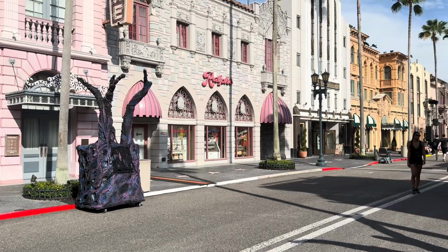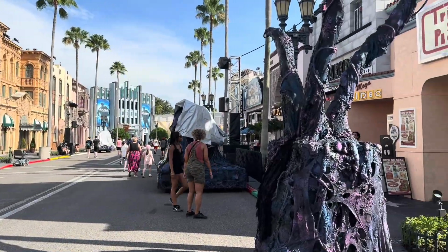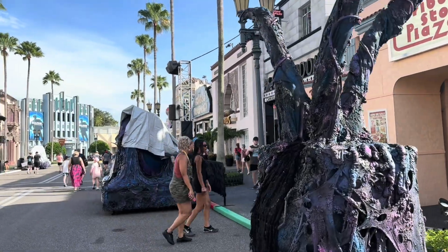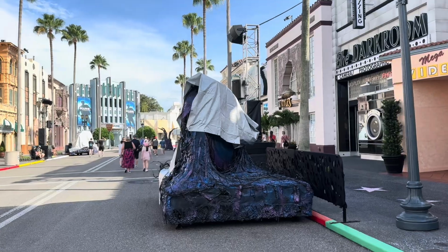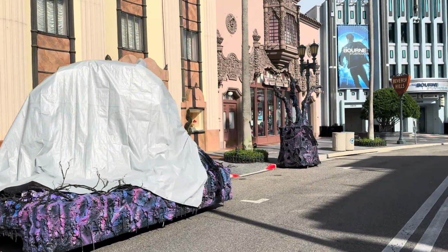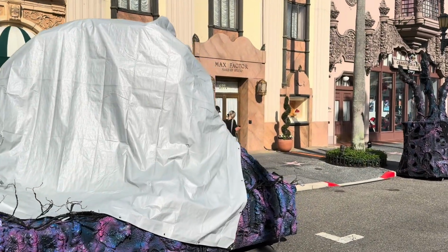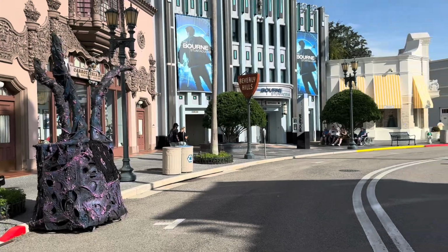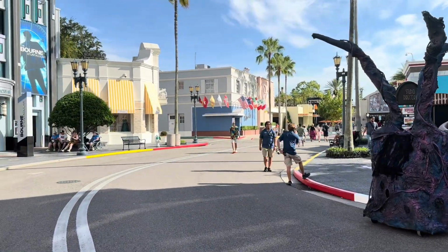Now for the last scare zone, we are in Demon Queens. We can see some props all around the scare zone, and this is going to be Surreal Scare Zone. There is a portal, and we can see three more props for Demon Queens. We can see another portal. There are more vines all around, and I think that is going to be it.